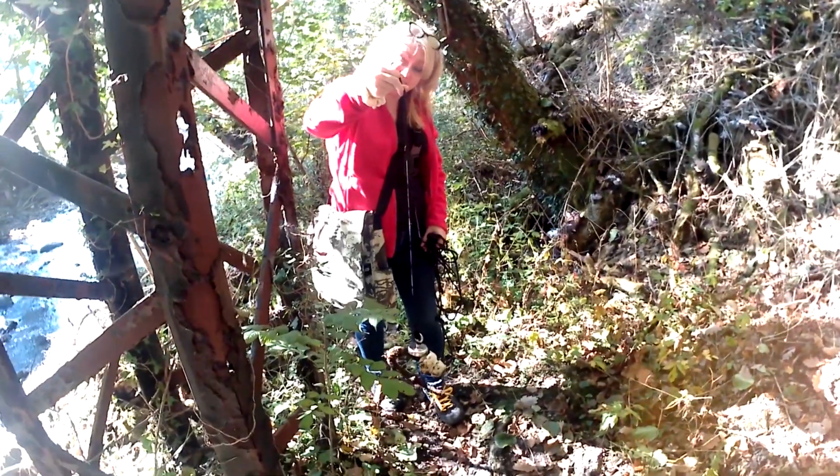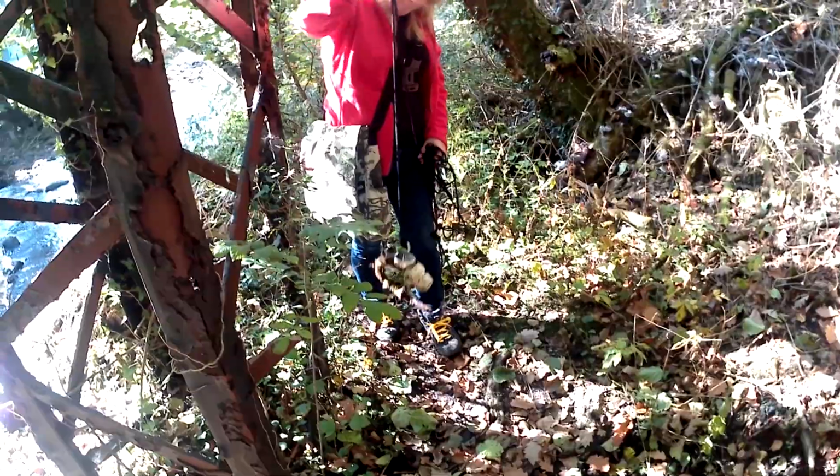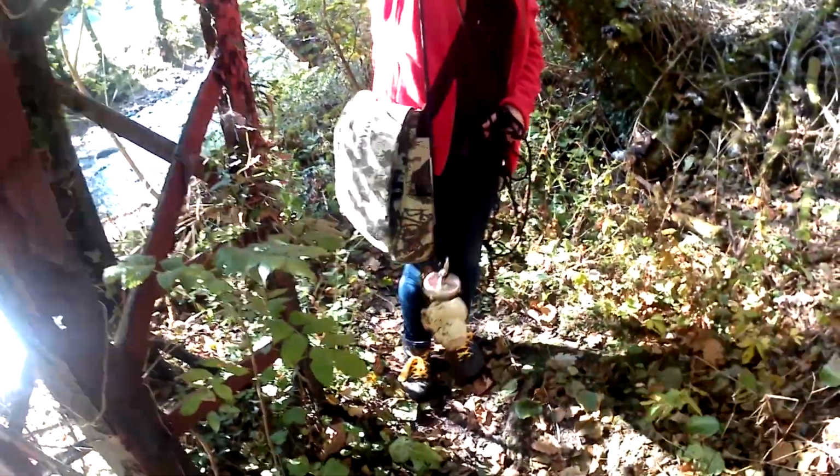Right, let's get back to the river. Let's have a look what else we find. And here we are back down on the ground, and Caroline's been fishing and caught a little bit of the top of my pole. That's one of the ceramic gizmos in it for carrying the cable.